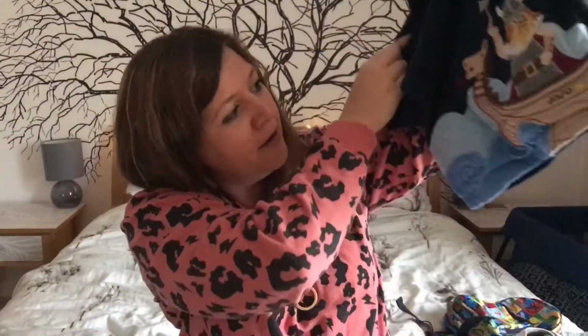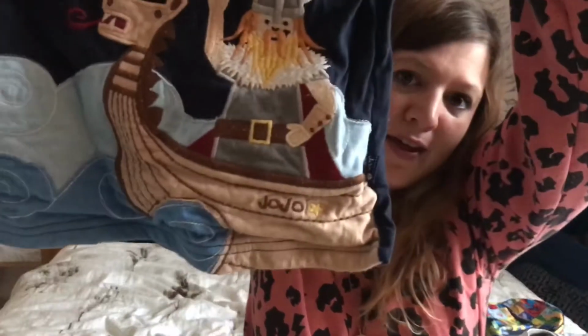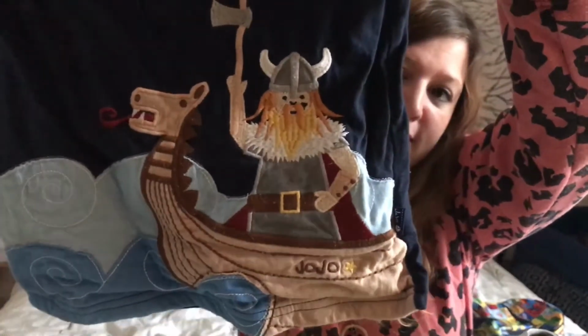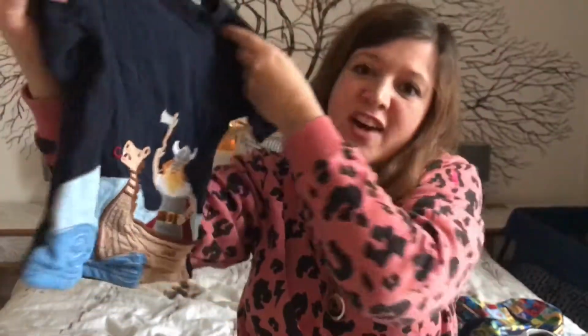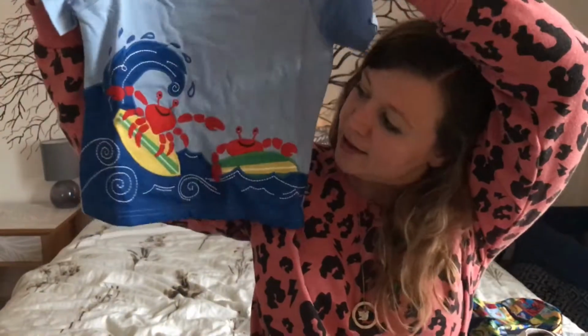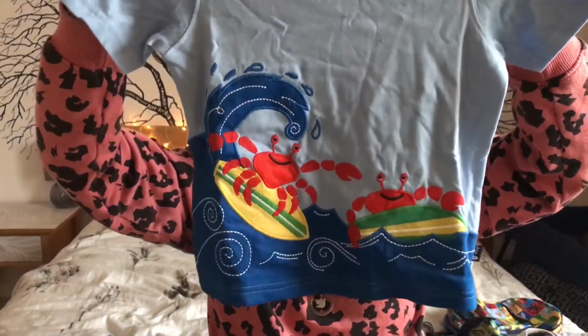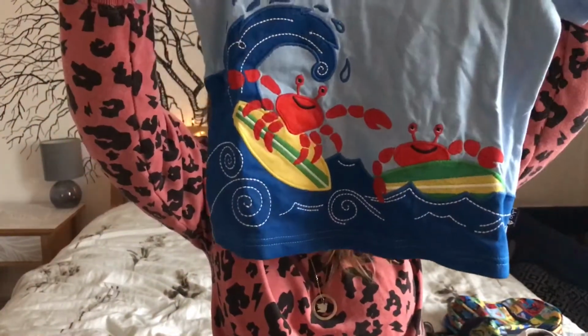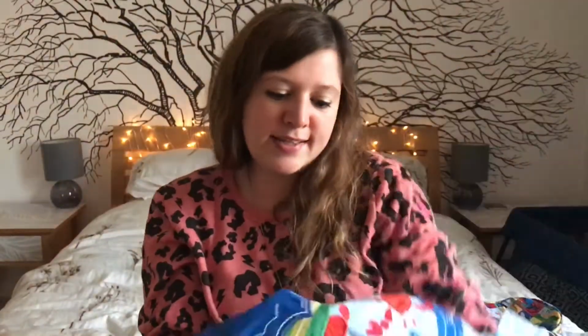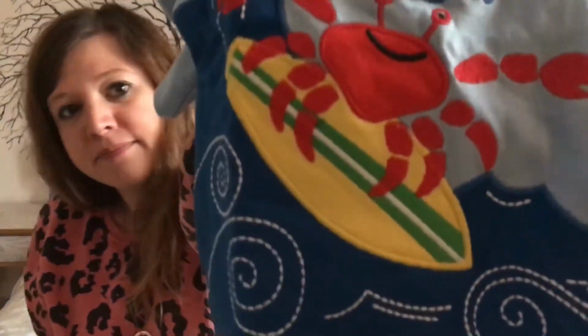So number one, we've got this little Viking number here. You can see the detail of the Viking on his boat. Jonah's really into Vikings at the moment, fighting, all that sort of stuff. I love that. That's number two, these little crabs surfing. I love the detailing, I love the colours, they're lovely and bright. It's nice and thick. It's just really great.